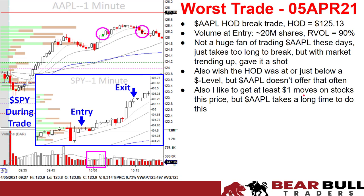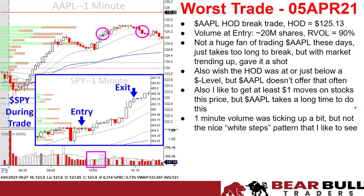Again, I like to get a fast $1 move, but Apple is going to take a long time to make that $1 move. And the problem is it exposes you to a lot more market time and a lot more exposure to the behavior of the market in the SPY. So it makes it harder to make these work out.